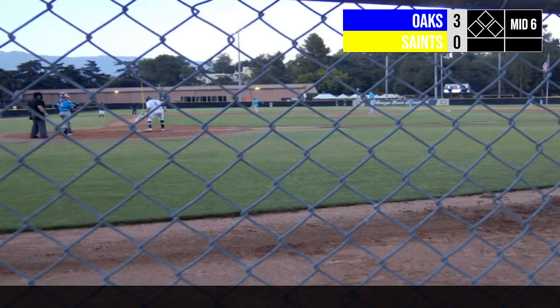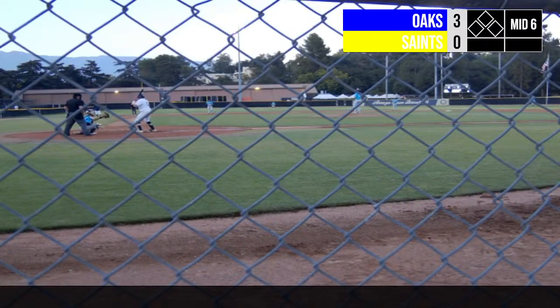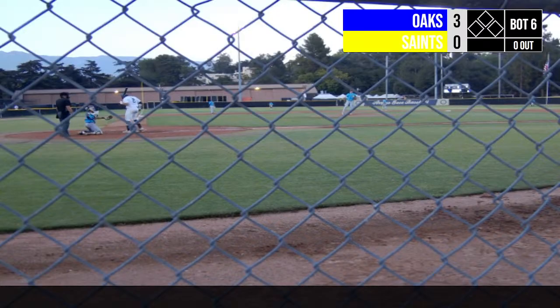Here we are now in the bottom of the 6th inning, and Saints will come up to bat. Joey Milto leading things off. Yeah, he's been held hitless today. Both times by Alex Umland, who struck him out, and also a ground out to short. First pitch. Misses downstairs for a ball.